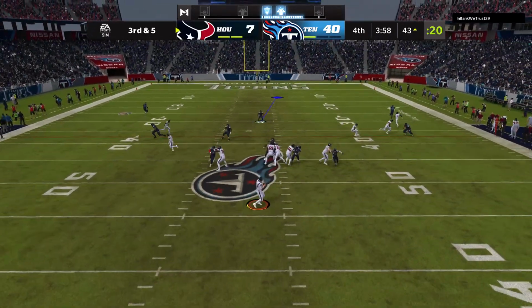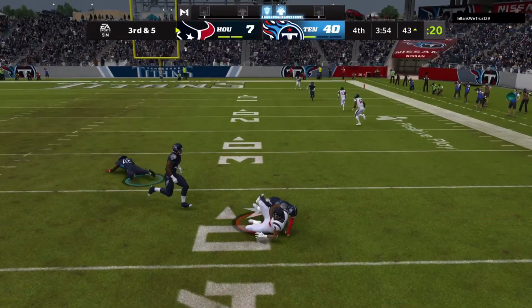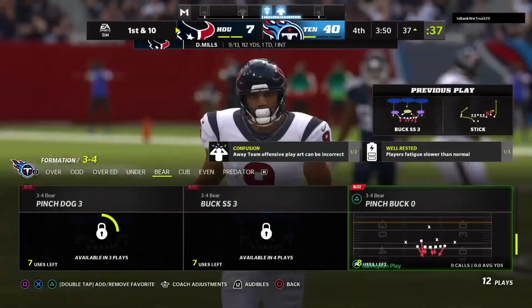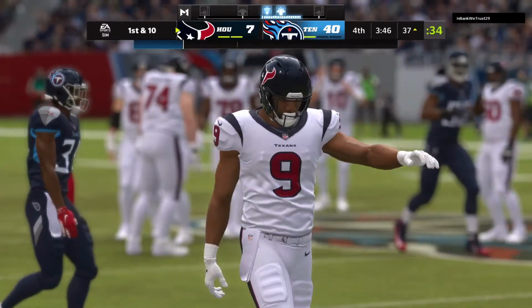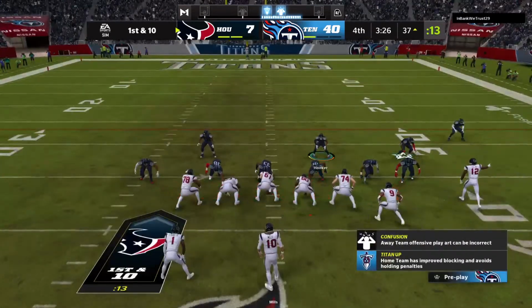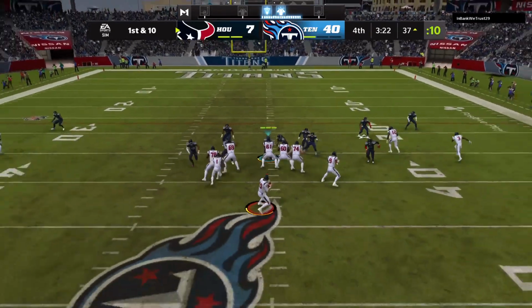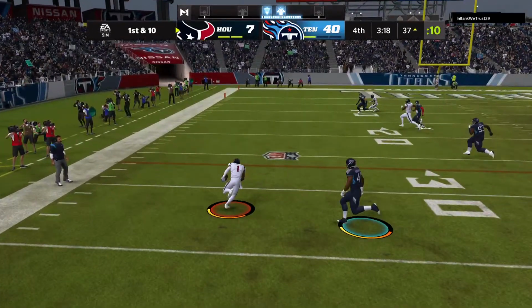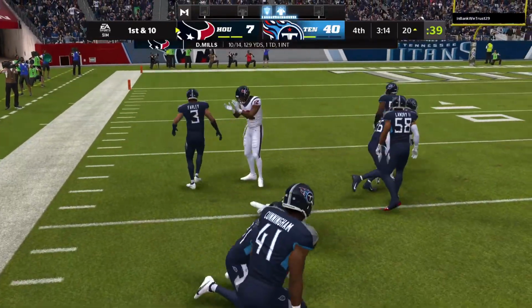Mills now. Open man is Jordan, the tight end. And he is going to have a Texans first down by about a yard as they find a way to convert there on 3rd down and 5. Line of scrimmage, the 37 on 1st and 10. Mills now looks to throw on 1st down. And they'll get this one to about the 20-yard line.